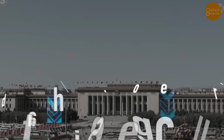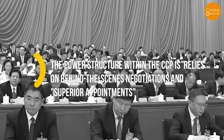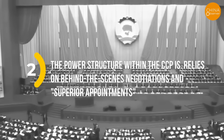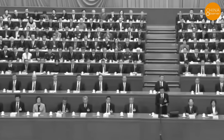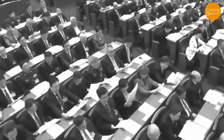legal principles. Secondly, the power structure within the CCP is not based on an open and transparent democratic system, but rather relies on behind-the-scenes negotiations and superior appointments. This grants the party leadership nearly unchecked decision-making power. Once individuals enter the high-level positions or key roles, they may form closed loops of power and money transactions in an environment lacking external supervision.